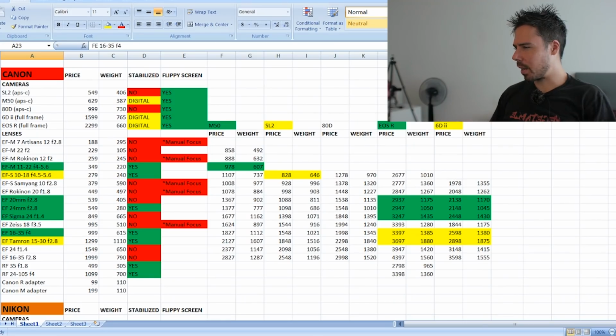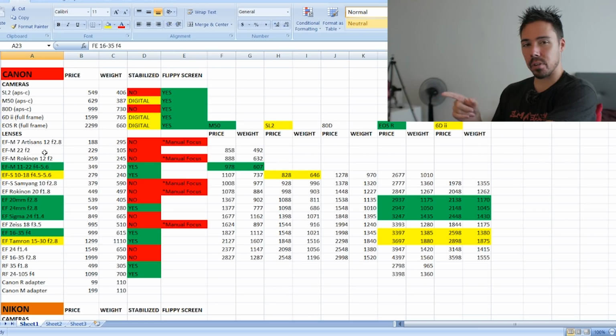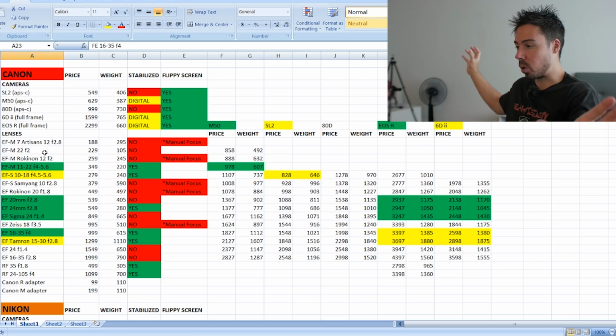So if you go with the M50, I would get that 11-22 for vlogging. It is stabilized, so it'll be decent, and it's pretty cheap and light. I would get the 22 f2 for this kind of video. You get a slightly blurry background, 35mm equivalent, no stabilization, so don't pick it up.